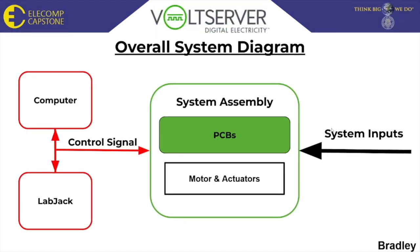which allows us to use a single power supply for both the stepper driver and the lower voltage actuator driver. Hello, my name is Daniel Bradley, and I am here to talk to you about the control systems of the AX device. Now this involves both a desktop computer, which will be available on site, as well as the LabJack data acquisition device, which we used kind of like a microcontroller in this context.